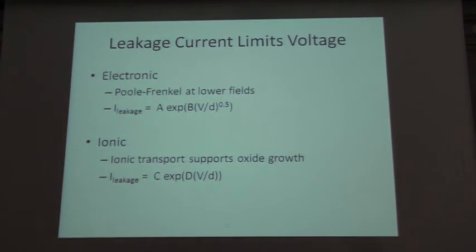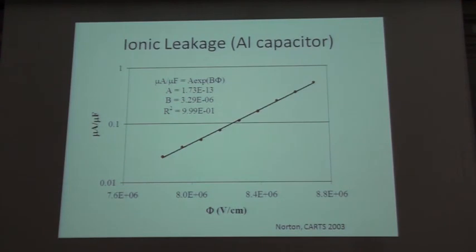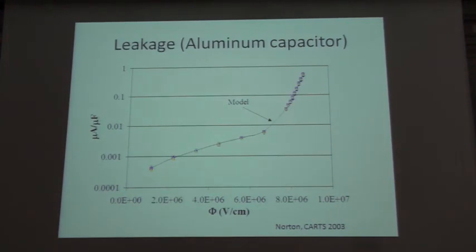Once you've grown your oxide to the thickness you want, it's proportional to voltage, you need to think about what voltage you can operate at. There should be two main contributors to leakage current. At low field, electrons will hop from local site to local site assisted by kT and the field you're applying. And that leakage should be proportional to the square root of the field. At high field, the ionic transport that allowed you to grow the oxide in the first place takes over. So one of my colleagues, John Norton, did some careful work making sure that really is what's happening with our capacitors. And sure enough, at low fields, we have a nice square root dependence. And at high fields, ionic dependence.